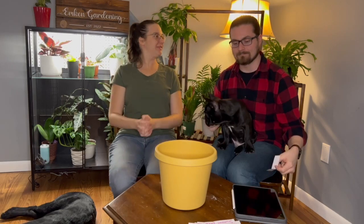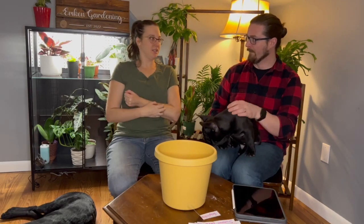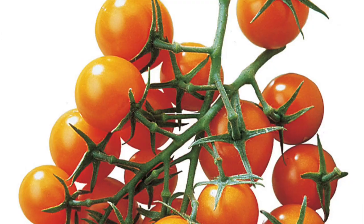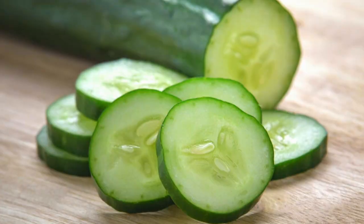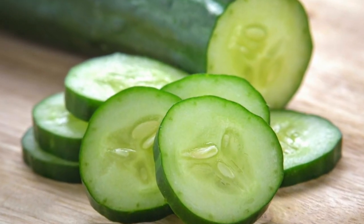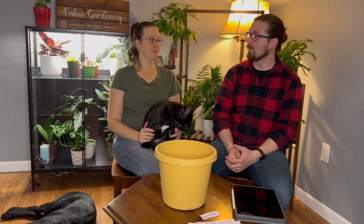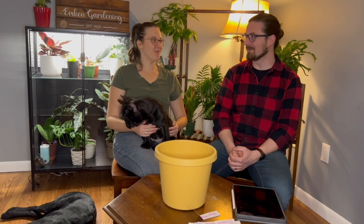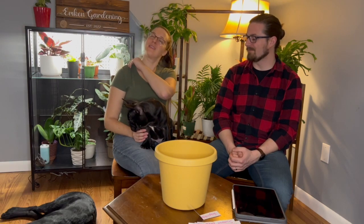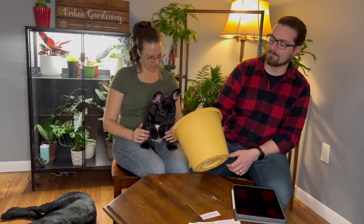Vegetables! Alright. Oh, it's me! You're up. I love the Sun Sugar cherry tomatoes because we eat those like popcorn. That would be my first, but my second would be cucumbers, when we can grow them. We don't have the greatest luck with cucumbers. No, we're not finding the right spot. I'm determined to make it work this year, though. Oh, it's you.